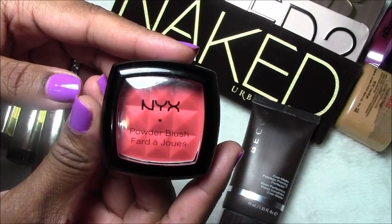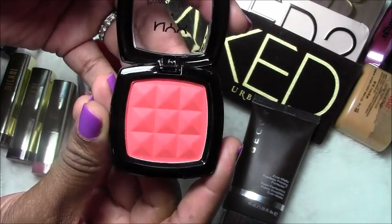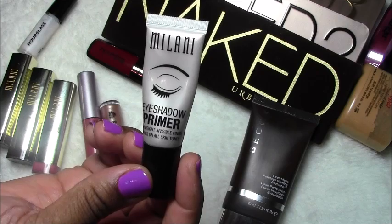And for my blush, I'm going to be using a NYX blush, and this is in the color Cinnamon. It is absolutely gorgeous. For my eyeshadow bases, I'm going to be using my Milani eyeshadow primer.